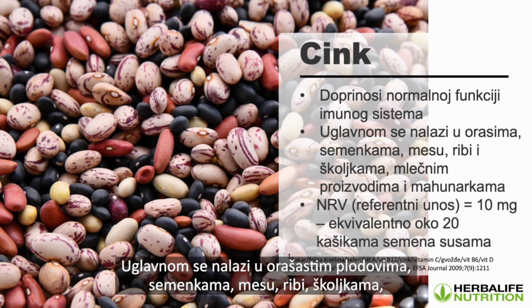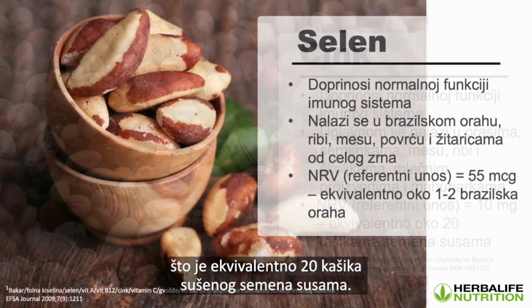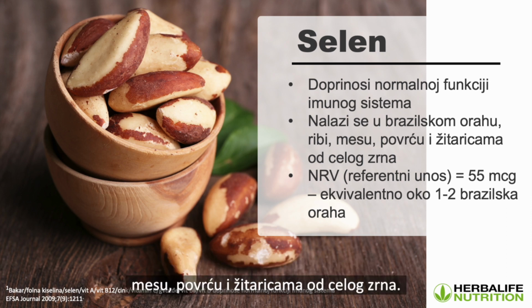It's mainly found in nuts, seeds, meat, fish, shellfish, and dairy products. The recommended intake is about 10 milligrams, equivalent to 20 tablespoons of dried sesame seeds. Selenium is another mineral that contributes to normal immune function, found in Brazil nuts, fish, meat, vegetables, and whole grain cereals. That's equivalent to about 55 micrograms, or 1 to 2 Brazil nuts.